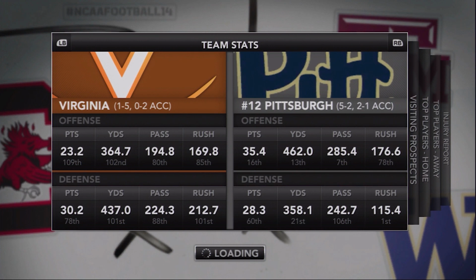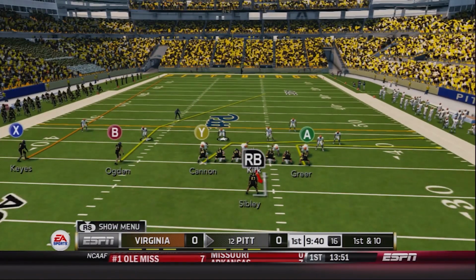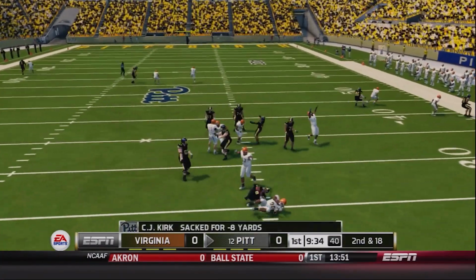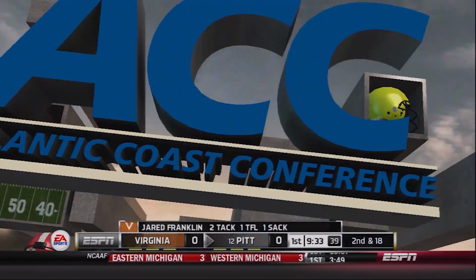And this is a game that you look at the Panthers here and you have to expect them to come out victorious. I mean, Virginia has really struggled this year. 1-5, 0-2 in the ACC. Their offense, not very good. Their defense, not very good. They get outscored on average by about 8 points a game. The Panthers outscore their opponents on average by about 8 points a game, so you're looking at a pretty good spread there. But a good start for Virginia is Jared Franklin gets C.J.